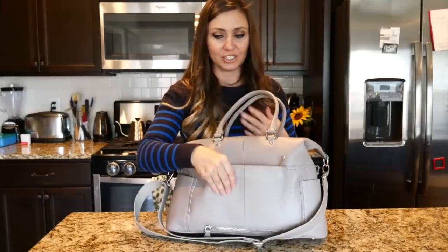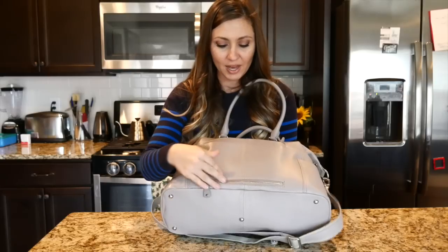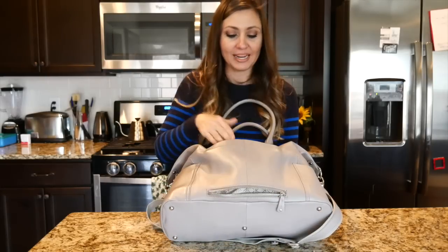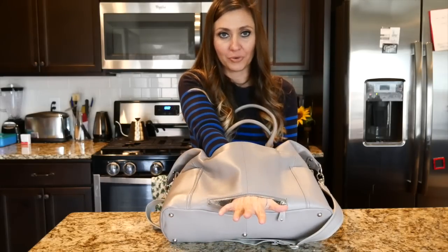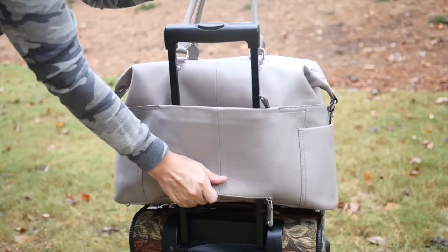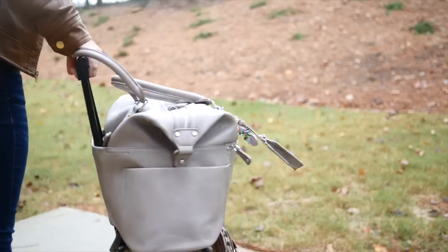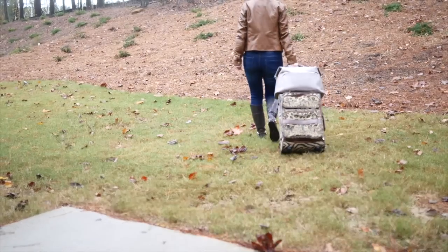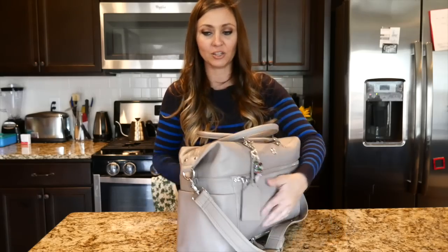So as you can see, I just unzipped this top zipper, and underneath the bag right here on the back side, there is another full zipper. And as you can see, I can fit my hand all the way through here, so that this way I can actually slip this over the handle of my luggage and carry it through an airport with me. I'm gonna go ahead and say that as far as use goes, I don't think a lot of people are going to use this as a standalone bag.